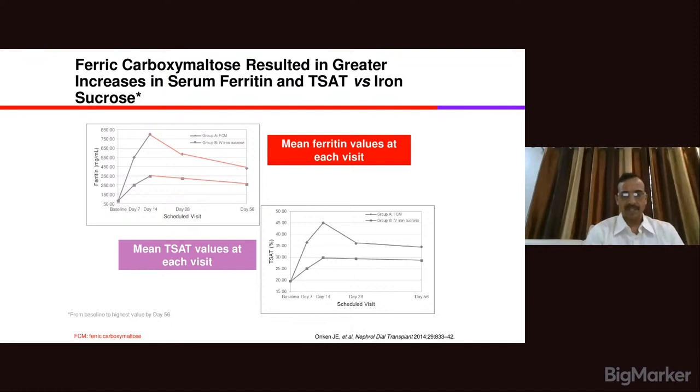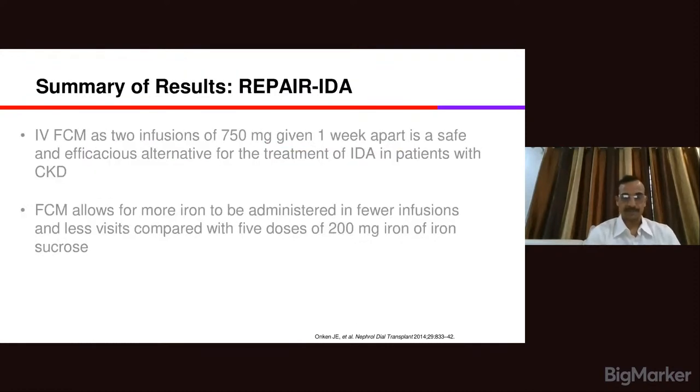In the same study, they have shown what effect occurs on the storage parameters by giving ferric carboxy maltose. On the left side, we can see that when ferric carboxy maltose was given in comparison to sucrose, the rise in mean transferrin saturation levels was higher. And on the right side, you can see the ferritin rise was higher with FCM as compared to iron sucrose. So basically, ferric carboxy maltose resulted in a higher increase in transferrin saturation and ferritin parameters.